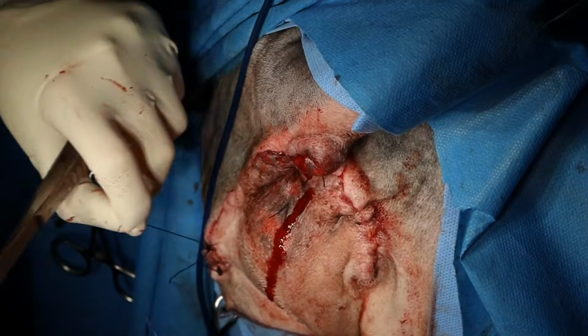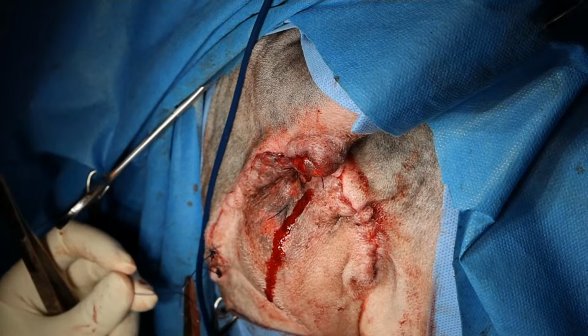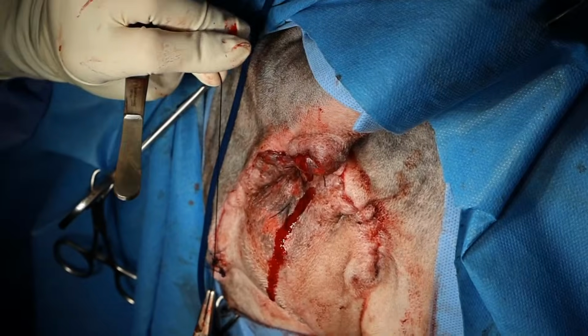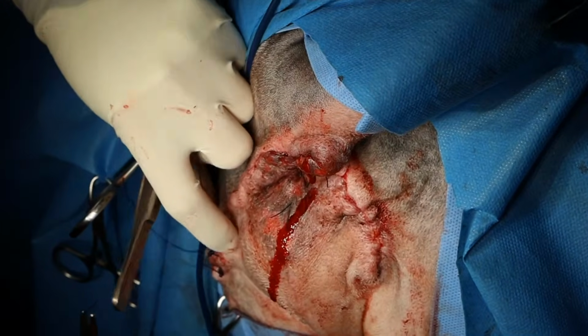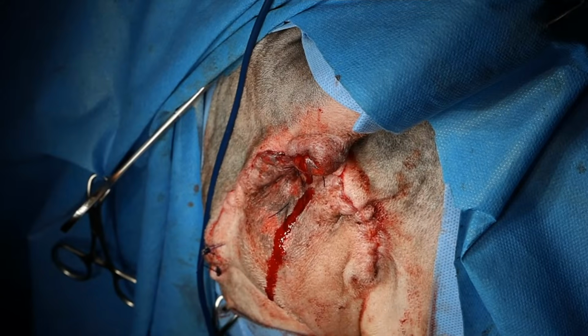I understand that Alejandro says that he always operates bilateral ones separately, one incision on the right, reconstruct, then one incision on the left. I like the U-shaped approach because I think you get much better exposure of all of your anatomy, and so I think it's easier to see what's going on.